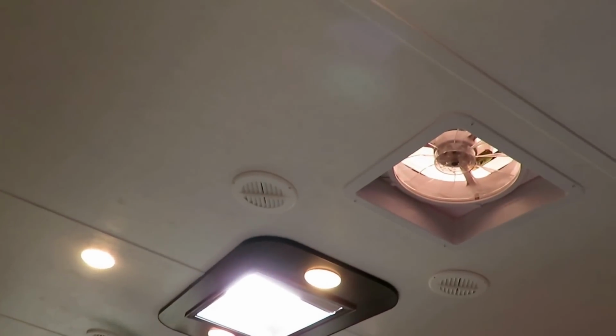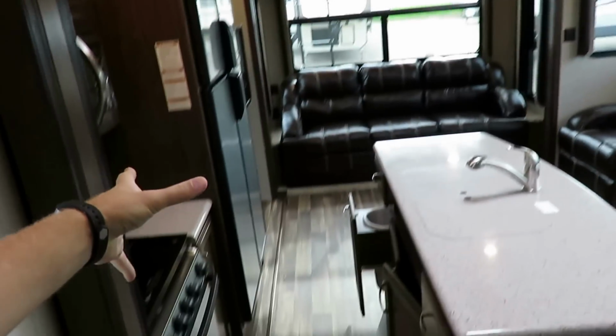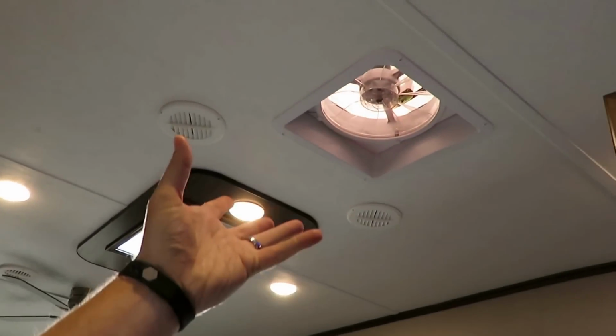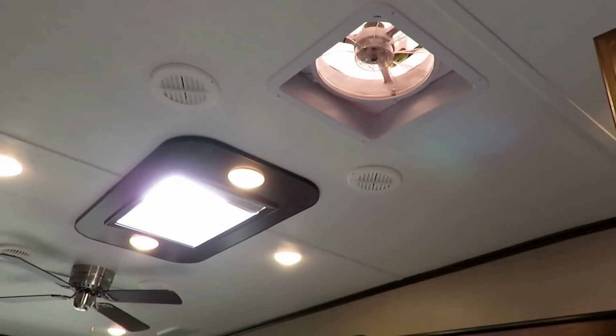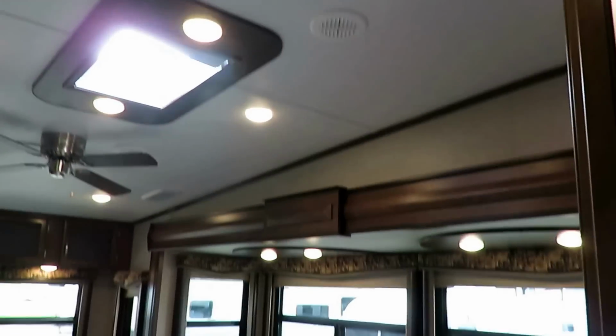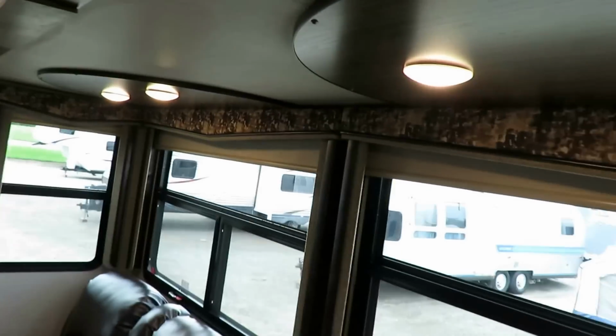We've got a wall controller for this Max Air fan up here, and that's located above your living and kitchen area. So when you're cooking and generating heat, it can exhaust all that heat out. Plus, some days you're just not going to want to run the AC the whole time. All of your slide outs on your main deck are 6.5 foot tall. You've got true walk-in slide height, so it's easy to get in and out here.